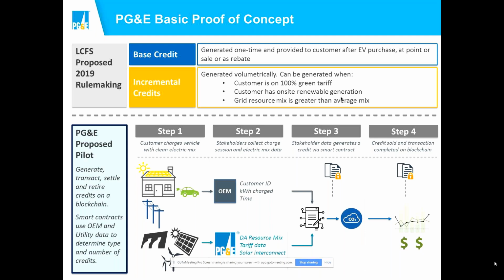Eventually, I think step 4 is once you've generated those credits and validated those credits, and you've determined who needs to validate those credits. Is it the ARB? Is it PG&E? Is it the OEM? Is it all of the above? There's a lot more you can do across the life cycle of the credit, and that is eventually enabling those credits to be sold on a blockchain and having the transactions completed and settled on the blockchain. I think that's something we're looking at to prove out a little bit down the road, once we've really proven that we can generate and validate these credits on the blockchain.